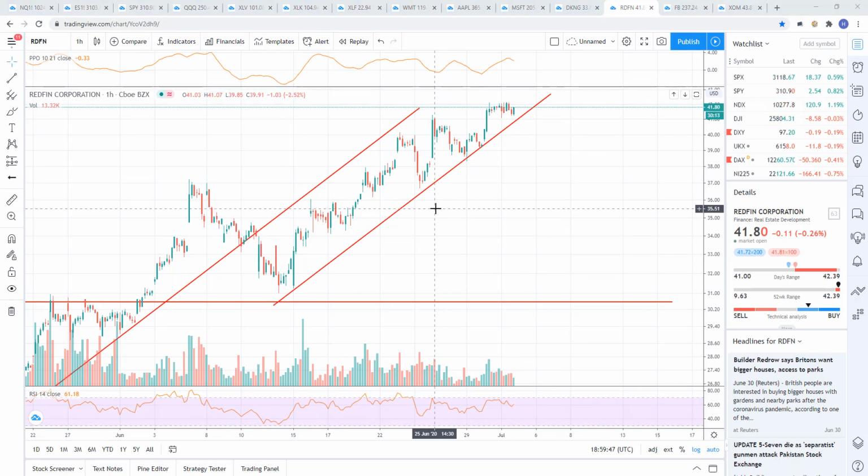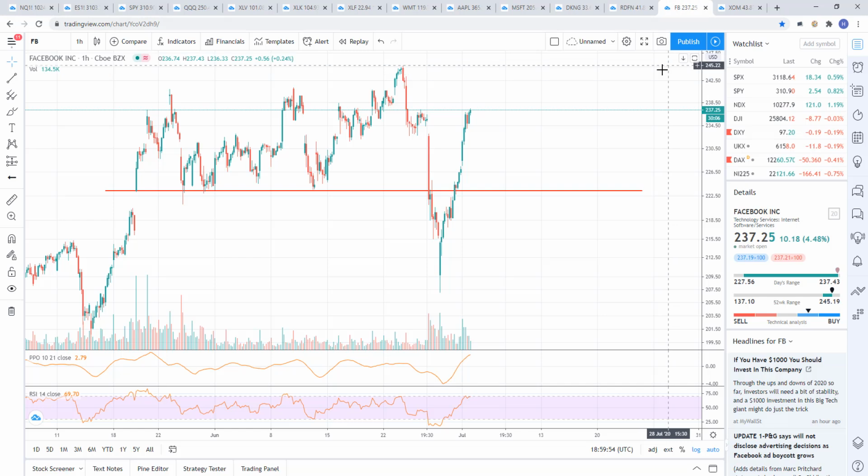And this is an hourly chart, so you can follow along, and I'll be looking to jump on this trade when we get that breakdown. Facebook. So this is another reason why the market's rallying. Facebook's up 5%. It recently dipped on some bad news, broke support, but that proved to be a false breakdown.